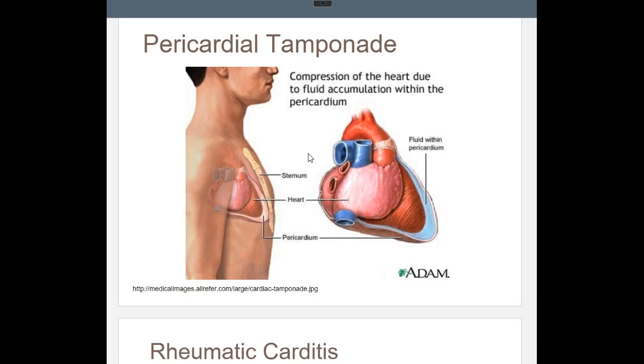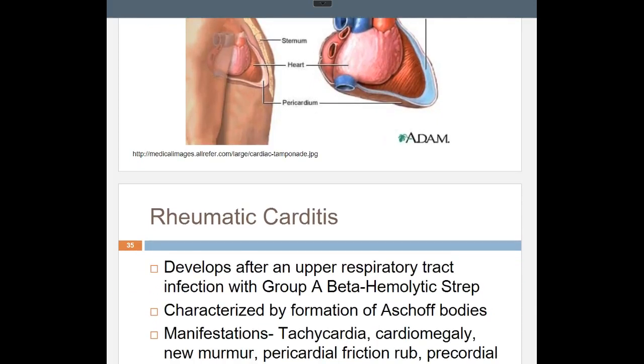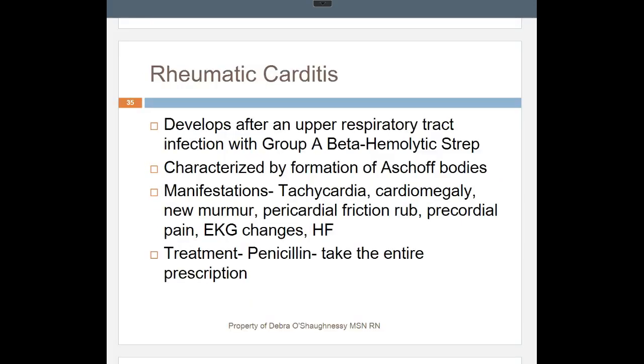All right, so the next problem that we see in regards to infections is rheumatic carditis. Okay, sorry, I slid a little bit too fast. All right, this develops after an upper respiratory tract infection, again caused by group A beta hemolytic strep. This is characterized by formation of Aschoff bodies, and all layers pretty much have the infection, with impaired contractile function. You have a lot of thickening of the pericardium, and also valvular damage can be involved. Okay.